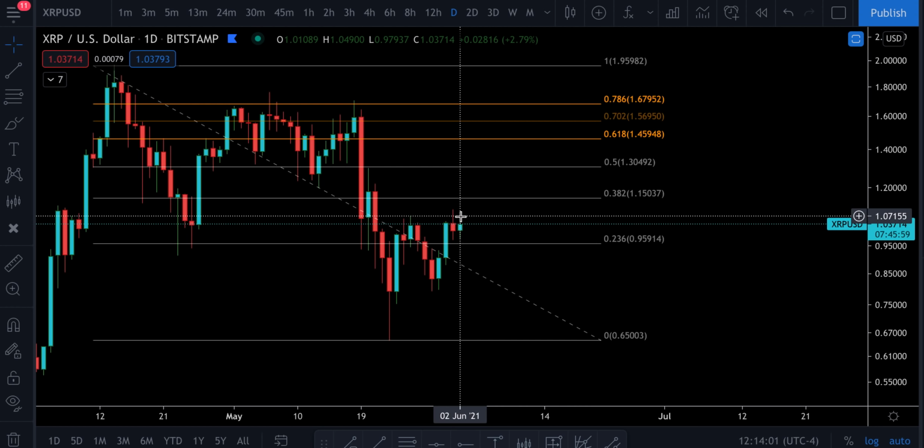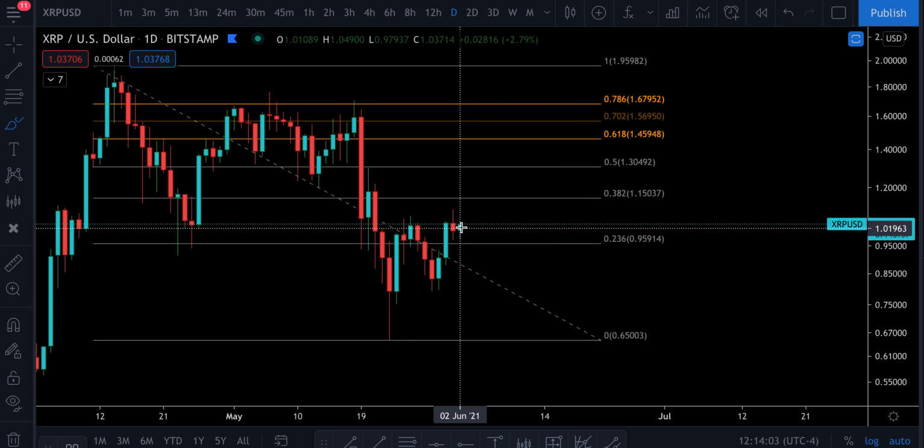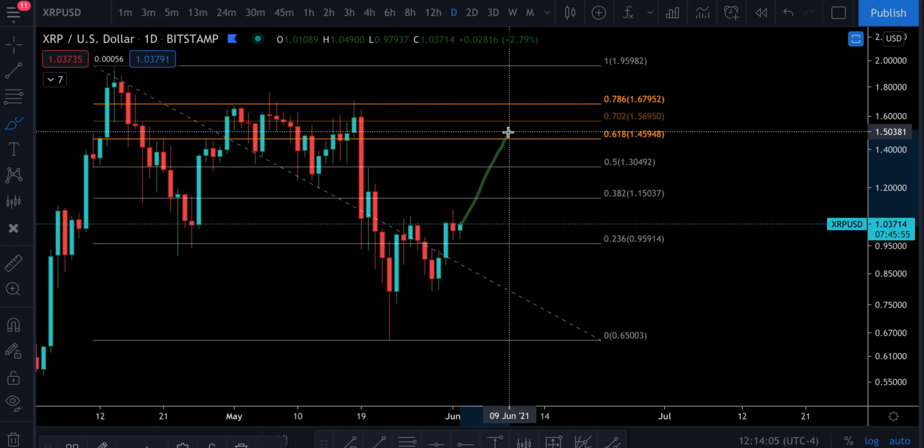So the other thing to consider here is with this bull trap scenario, now you have to think about where we're coming to the downside.